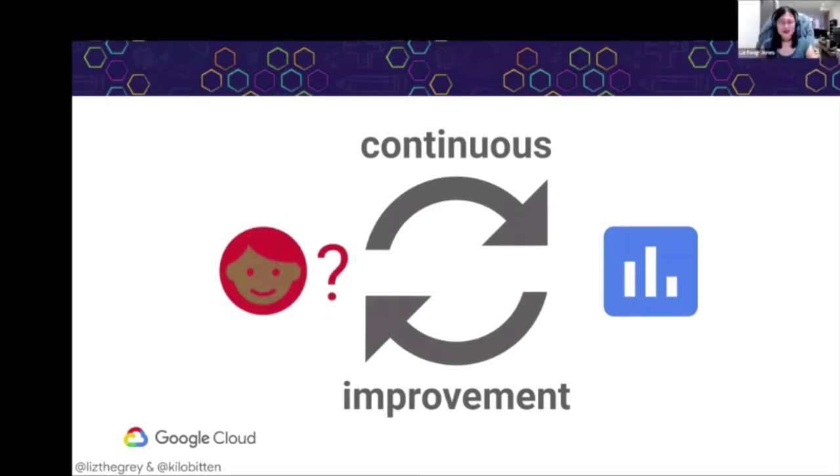Great, that makes a lot of sense. So we've talked a lot about how to set the SLOs, but how do we actually make sure that we manage our service according to that SLO? How do we make sure that we actually achieve that SLO?